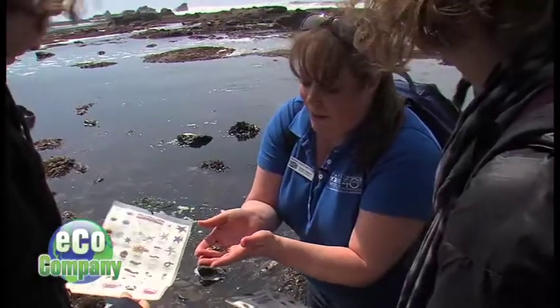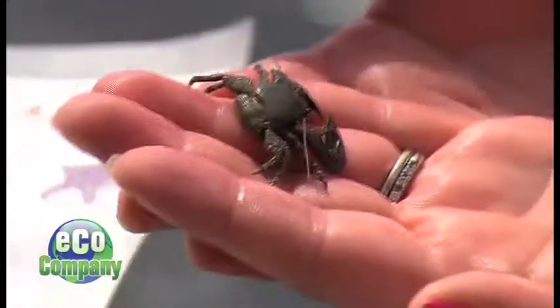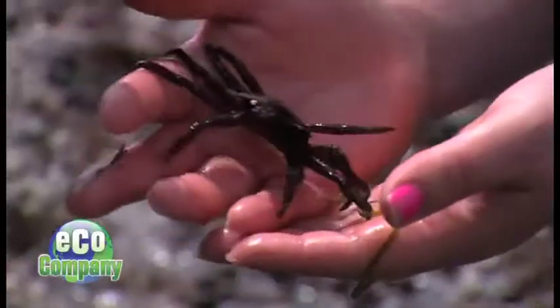What did they find a lot of? These little critters. This one is the porcelain crab. Its flattened body allows it to live in rock crevices. This is a kelp crab. Now, kelp crabs are spiky. They're not going to pinch, but their legs are a little bit spiky because they use them to hold on.